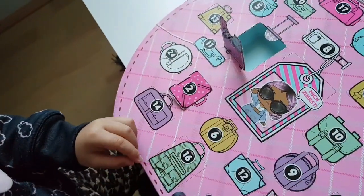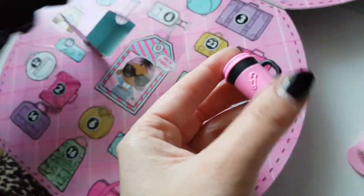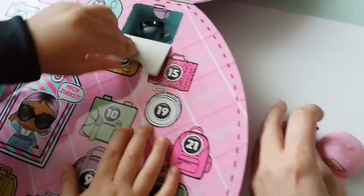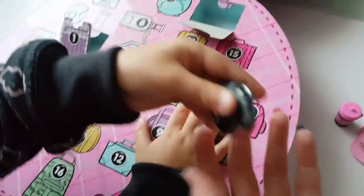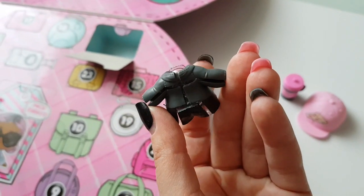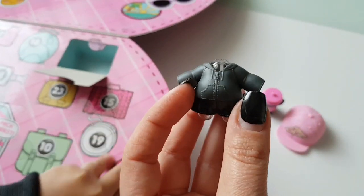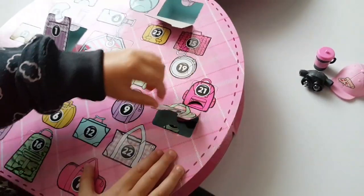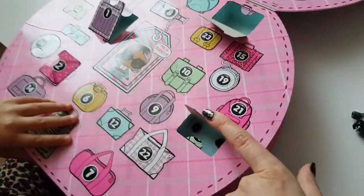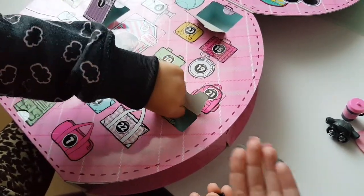Number two. Oh, Tanya, open number two. Good job. Okay. We have her bottle here. Three. Number three, we have the outfit. Golden button. I think it's a little bit cold outside. Number four, good job, you found number four. And we have her shoes.